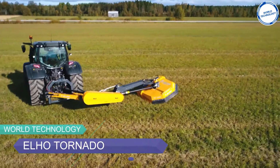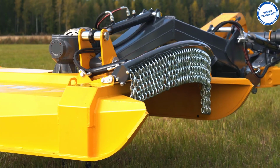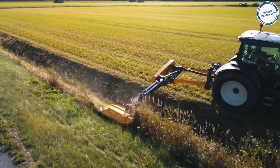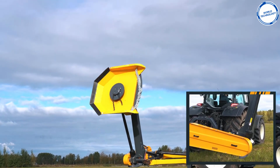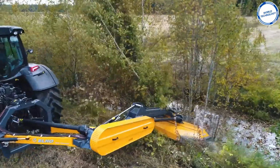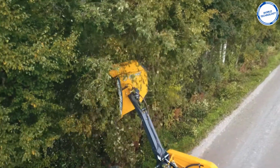Number 6. Iho Tornado 560. Next on our list is the Iho Tornado 560, a mechanically driven chain mulcher capable of working on horizontal, vertical, and even inclined surfaces with an impressive working reach of 5.5 meters. The V-belt driven transmission allows to extend the reach even further, and the flywheel construction of the chain head smoothens up the rotation and helps to hold the chains down in working position.